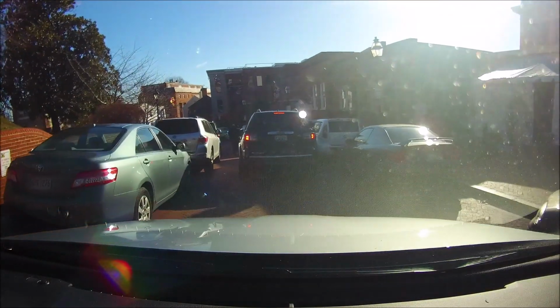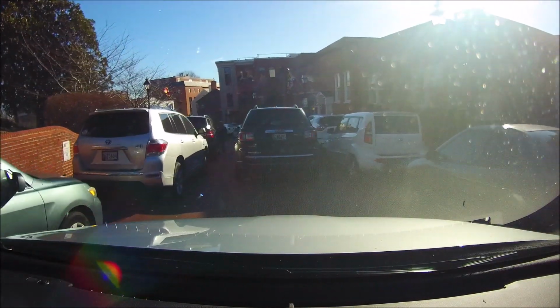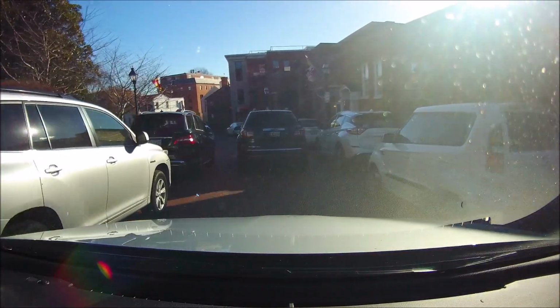This guy is choosing to walk in the middle of the street instead of on either sidewalk, which makes absolutely no sense to me.